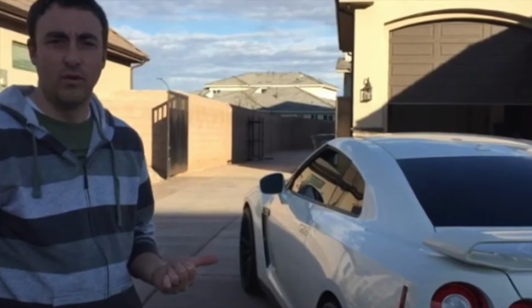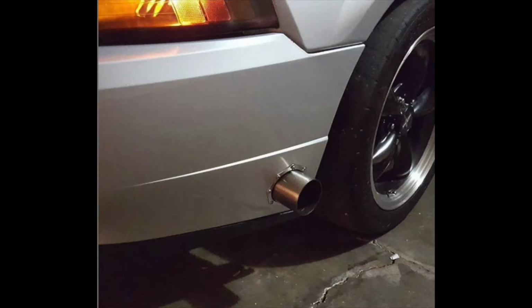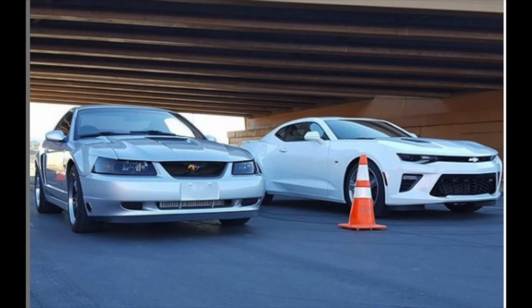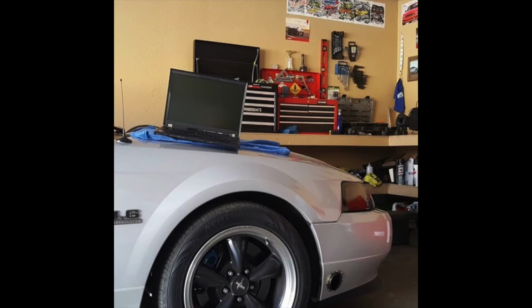So he was up against a lot of fast cars. But then he did something that I didn't see coming. He went out and bought a brand new 2016 Camaro SS automatic. And yes, it was a very fast car. As a matter of fact, I raced it with my bullet and beat him by like half a car length. It was just right there. And those cars are really fast right out of the box.